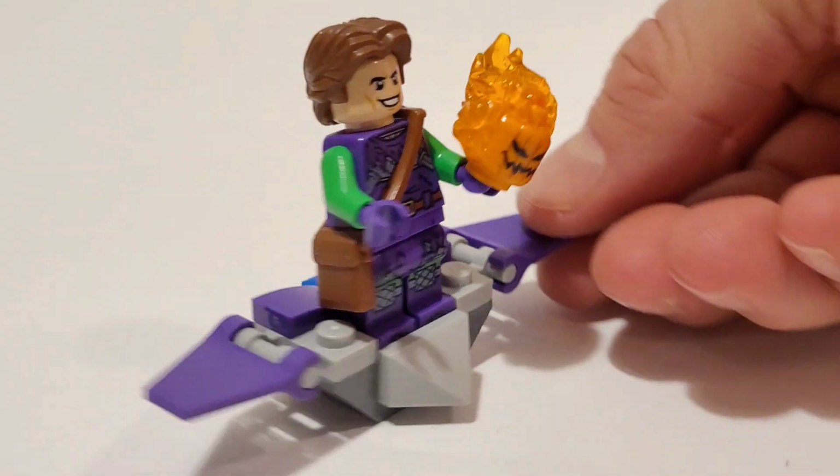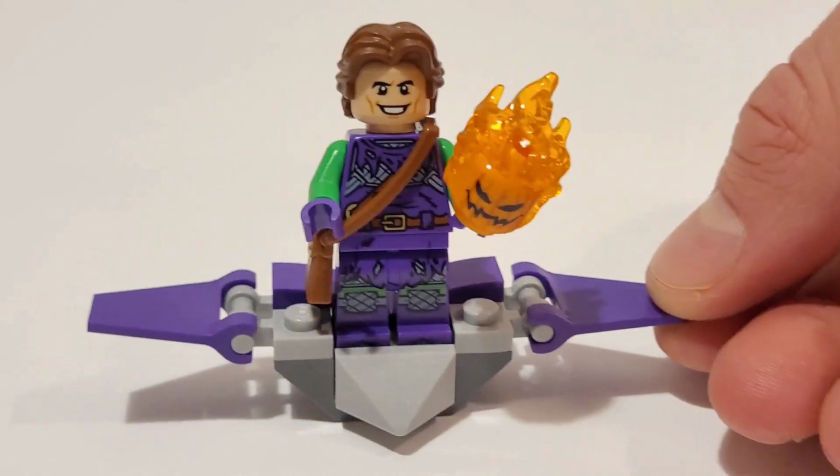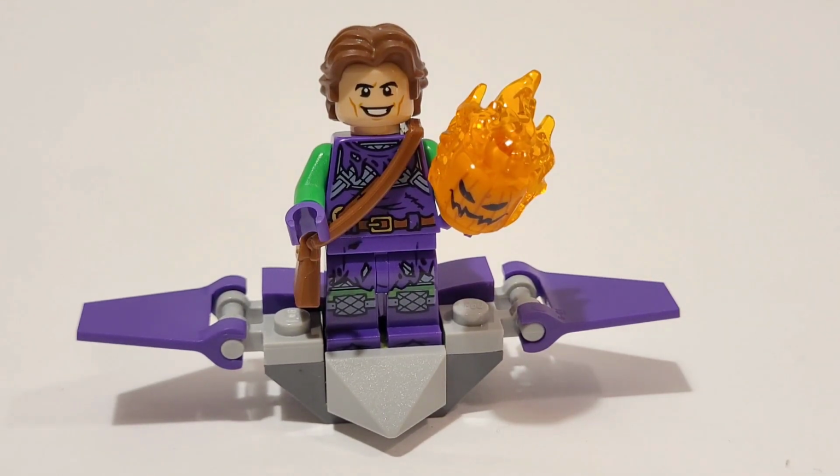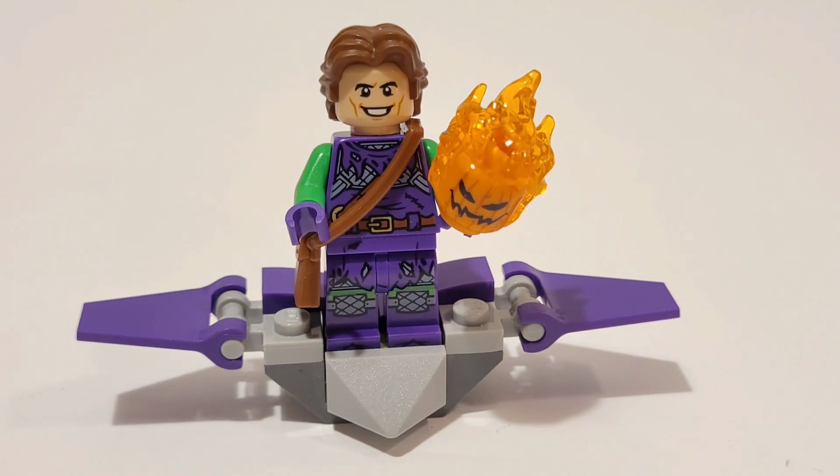And if you turn him around, he just looks great. I took the hair from Han Solo, the face from Loki's Marvel CMF, and I am just a huge fan of how this figure turned out.